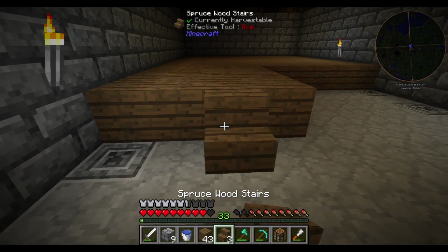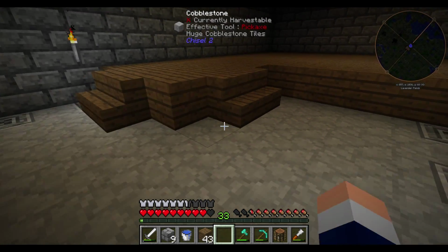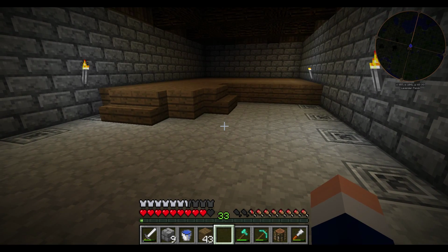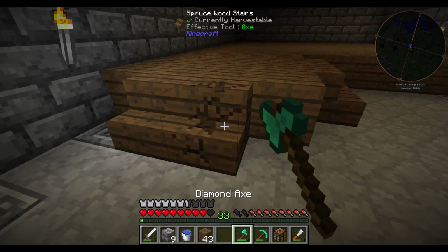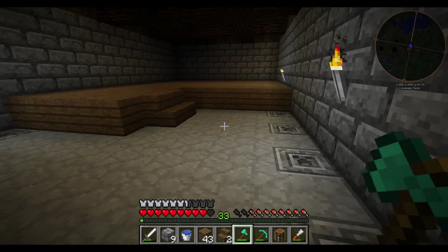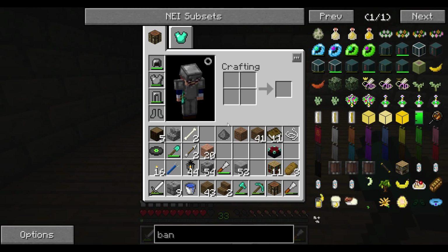Now, my first dilemma is stairs here or stairs here. It's more interesting having them there, I think, because it creates a winding pathway that goes through the room. Okay, so there we go.